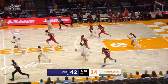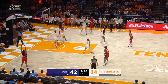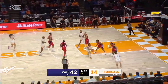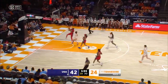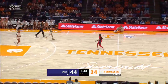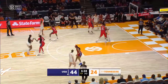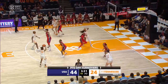Jackson with position and then swatted away by Copper. It's a good job of fronting the post by Copper. Griner back to work inside out, and an open look for Laney from downtown. Here comes Powell. Lady Vols in transition. And then stolen mid-jump by Atkins. USA basketball, the easy layup by Copper. And the lead expands to 20. Got to get open on the wing right now, and it's tough. USA women's team shooting 64%.